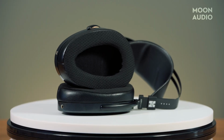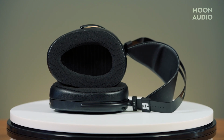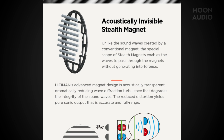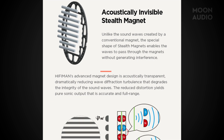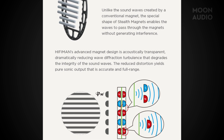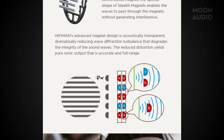So HiFiMan's proprietary stealth magnets were designed to solve a problem typical of headphones with magnets, which is sound waves passing through the magnets generating interference. Unlike conventional magnets, stealth magnets feature a special shape that allows sound waves to pass through them without generating interference. HiFiMan says that its advanced magnet design is acoustically transparent, dramatically reducing wave diffraction turbulence that degrades the integrity of the sound waves. The reduced distortion yields pure sonic output that is accurate and full range.